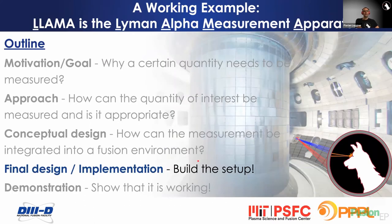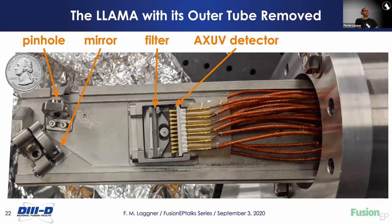So with the design maturing at this point, it's actually time to build LLAMA. So this is LLAMA with its shielding removed. And typically implementations may differ from the CAD model, but you see all the components more or less being exactly the same as indicated in the CAD model. On top, you see a quarter dollar to give you an illustration of the scale of this implementation. So this is a relatively compact design, and this allows one to remove the LLAMA head from the DIII-D vacuum vessel, and it can be transferred to a laboratory vacuum stand where it is routinely calibrated during DIII-D events.